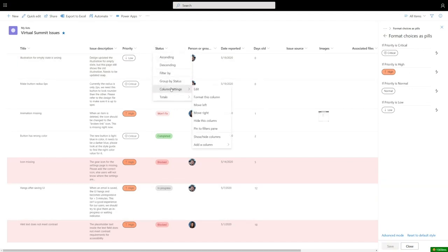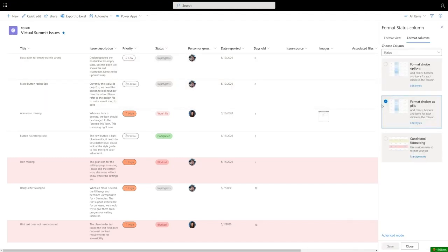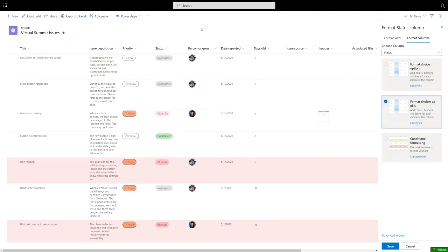If you don't like pills, if you're not a big rounded rectangle person, you would rather just have classic sort of rectangular conditional formatting, you can apply that as well. So, we don't push these rounded rectangles on you. A lot of people like them. I think they look beautiful. I prefer to have my lists look in this sort of modern way, so I'm going to keep the pills.